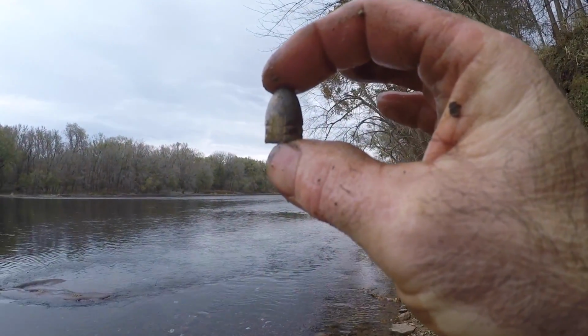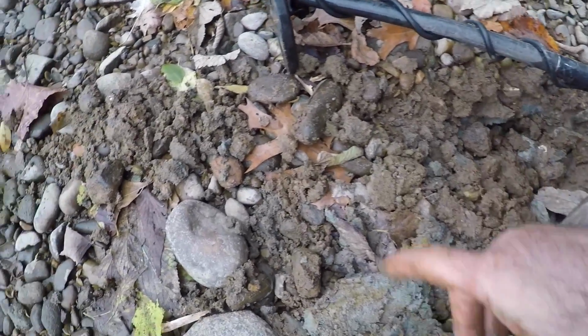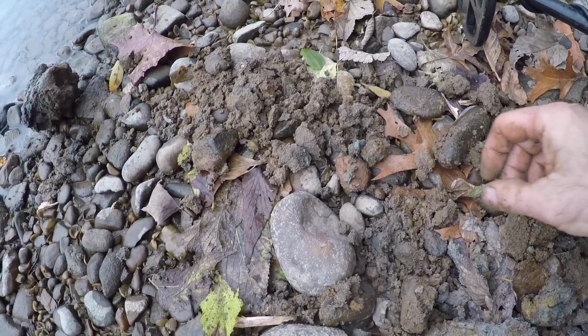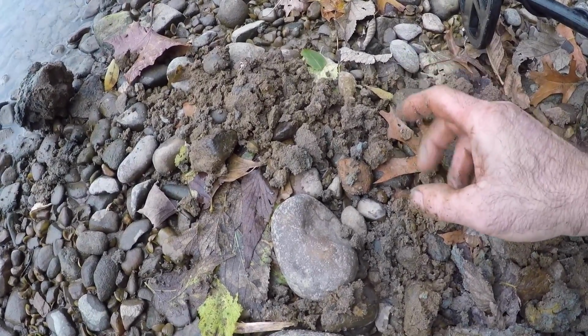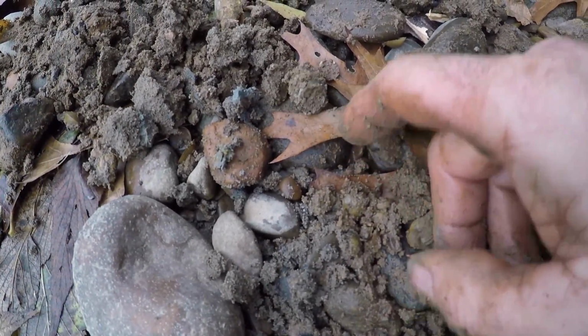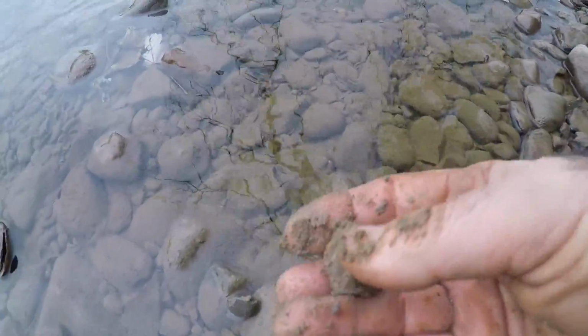There you go. Just had a nice signal here. I dug it up. It's right on the hard clay, and I don't know what it is. It looks almost like a bullet, but it's too big for like a 58 caliber mini ball. Could be a 69er, but it almost has some green on it too. What do you think? I think it's a fired bullet. Fired mini ball. Clean it off.